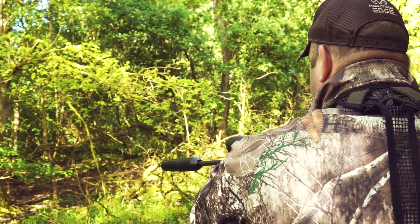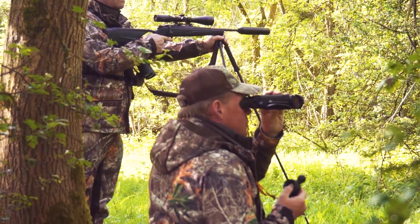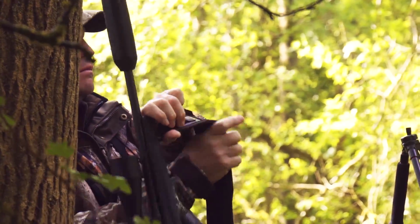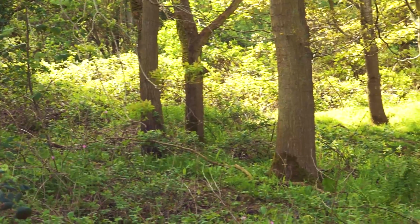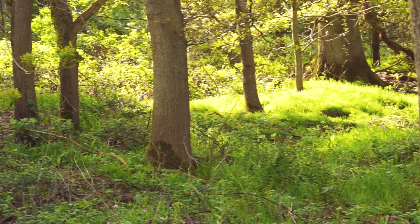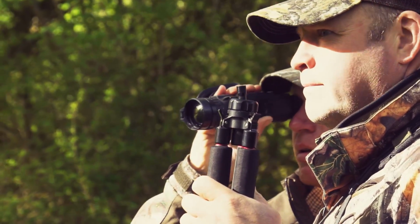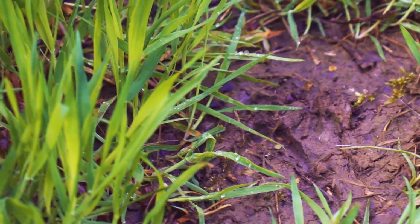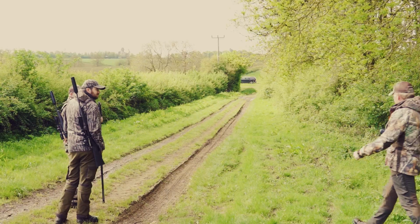Steve sets up for a shot while I attempt to call in a muntjac with the butolo. Unfortunately, nothing appears, so we decide to move on. Even though we don't spot any deer, we see plenty of slots, so we know they're here. Looping back around, we meet up with Fredric, but alas, no deer.